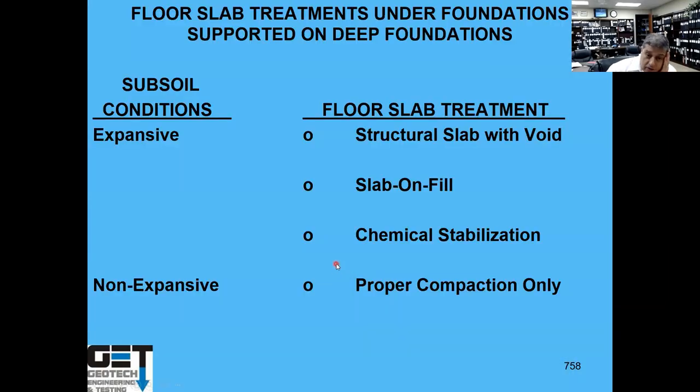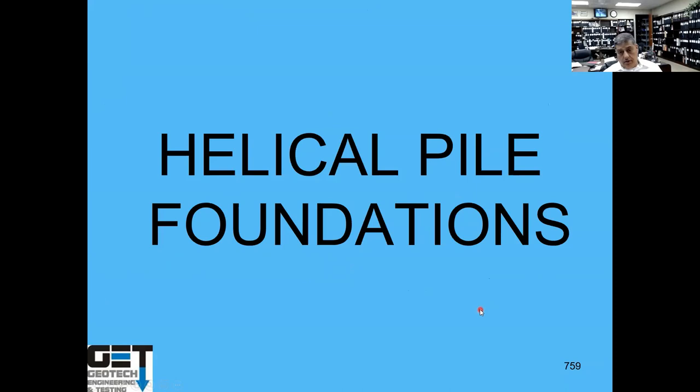In the floor slab areas, if you have expansive soils, you compact the soils and basically do a structural slab with void or slab on fill to get the PVR to less than 1 inch. You do a chemical injection. If you have non-expansive soils, you just compact the soil and pour a slab on top of it.